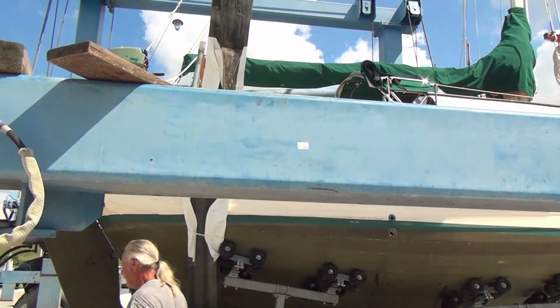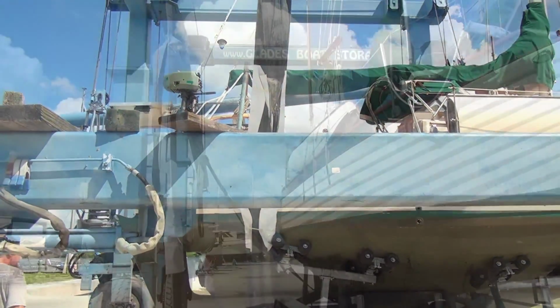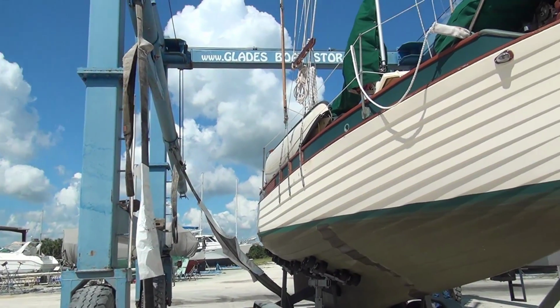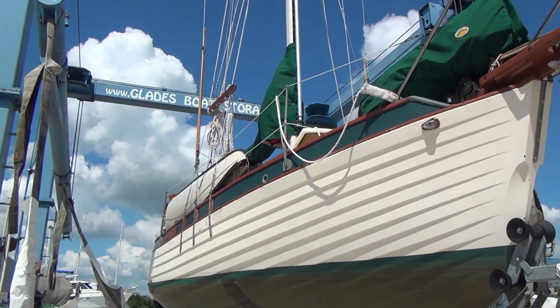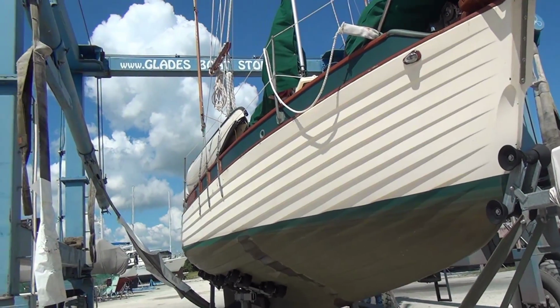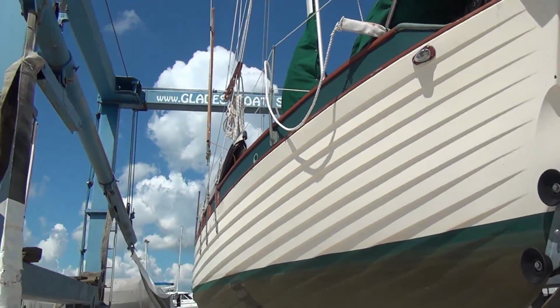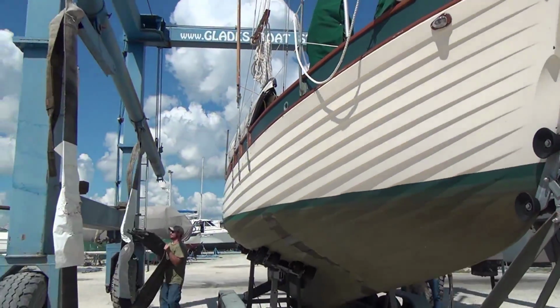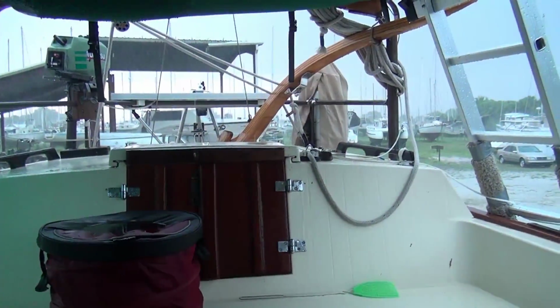And we were very happy. The people in the Glades were just super about helping out and letting us know what we needed to do and when we needed to do it. So we've got a lot of high marks for the people at the Glades Boatyard. During the pressure wash, or actually before the pressure wash, I went ahead and did some video of the copper coat bottom, and I'll post that in a different video.